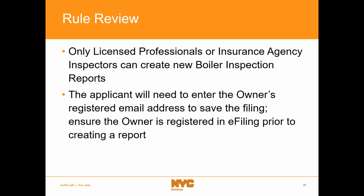Also, you'll need to enter the owner's registered email address at the time of creating your filing. So it's important to ensure that the owner is registered in e-filing prior to creating a report, and that you have that owner's email address to enter into the filing.